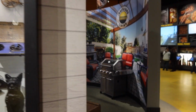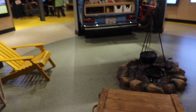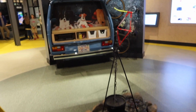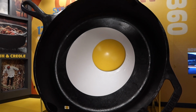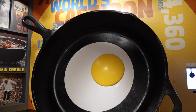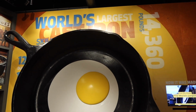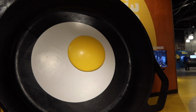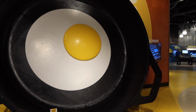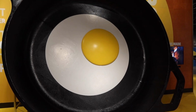Alright, so around here shows different uses of cast iron. And right here is the world's largest skillet. It is 14,360 pounds. It's 12 feet round by 18 foot long and 2.5 feet deep. That is something else.